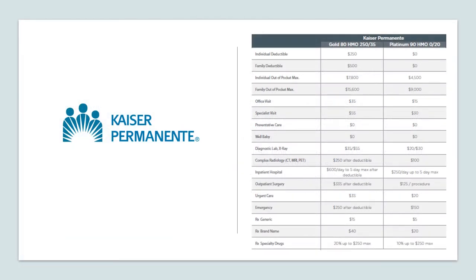Clear Labs offers two plans from Kaiser. The first plan is the Gold 80 HMO. The deductible for that is $250 for an individual and $500 for a family. Your out-of-pocket max is $7,800 for an individual and $15,600 for a family. You have a $35 office visit copay, you have a $55 specialty copay, your preventative and well baby are covered at 100%, so there's no copay. You will pay $35 for labs and $55 for x-ray, and $250 if you need an MRI or a CAT scan.